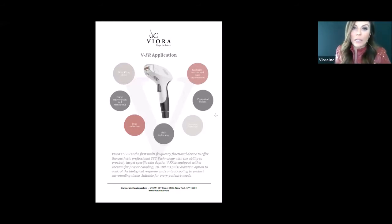The reason it does so much is that we're really able to control the depth of penetration, where we're putting the radiofrequency heat. Are we putting it deep into the reticular dermis, in the papillary dermis, or staying really superficial in the epidermis? We're able to give different biological responses depending on where we put the heat. Additionally, we can control the pulse duration, which is how quickly we deliver this heat into the skin, and we can get different biological responses with that as well. So we will go through all of these different topics.